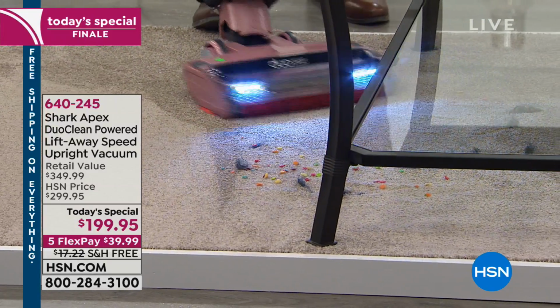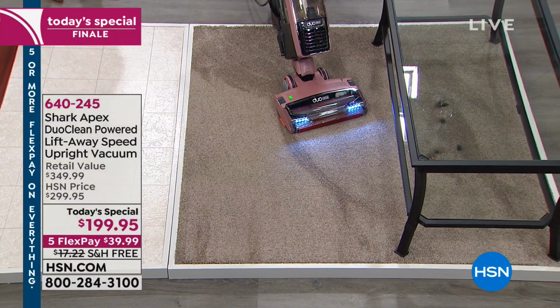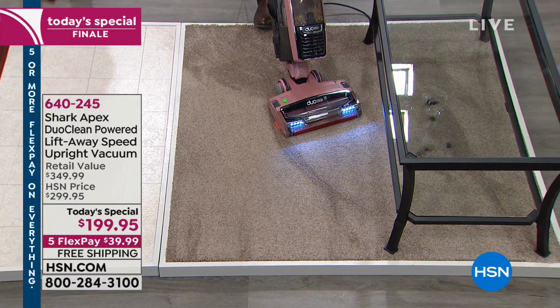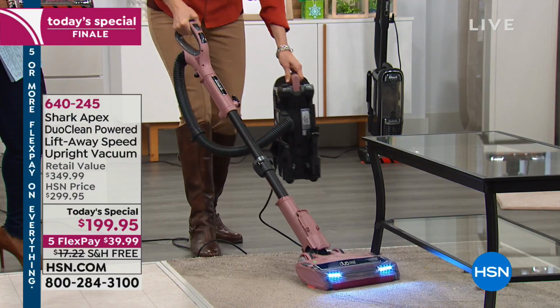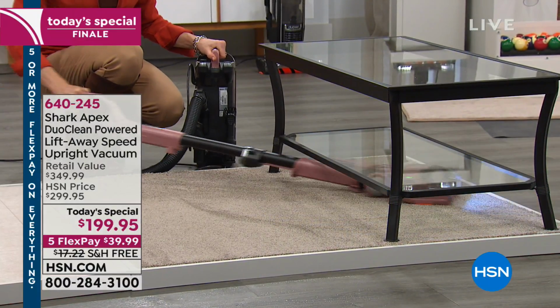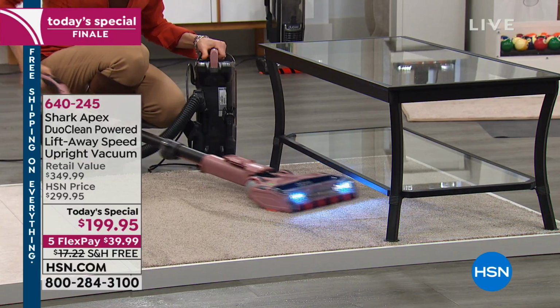I want you to, if you're busy right now doing something, I know a lot of you are getting off the road and you might be traveling or just getting home from traveling, or you might be just getting ready for work. Come to your television, because this is one of my favorite parts of this vacuum. Here we go. Here's that powered lift away. Look at that. Can your upright vacuum convert into a canister? I love this. All the power that we use in the upright is now available in what was kind of like a canister design for under the furniture.